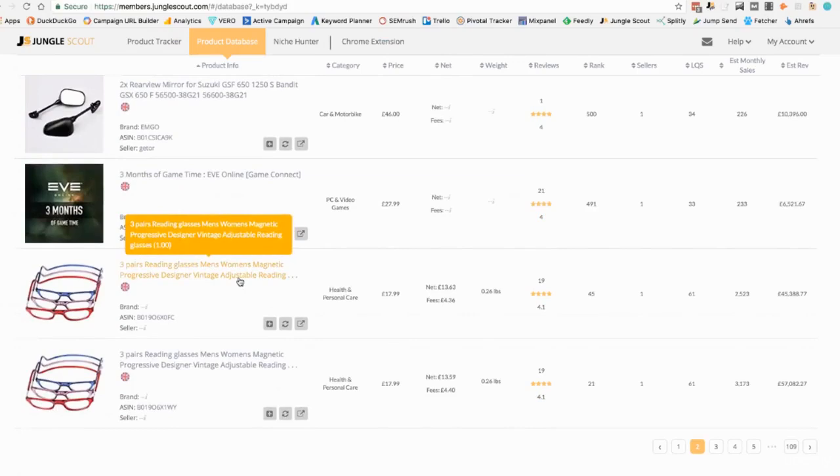Okay, so that'd be pretty easy to manufacture. Looks like they're selling them in 3 packs, which makes the price over the £15 mark. And the estimated monthly sales are pretty high too, so I'm going to open that one up. Yeah, tons of sales.